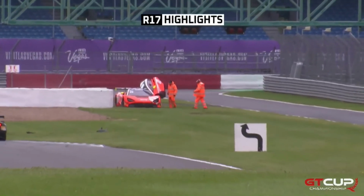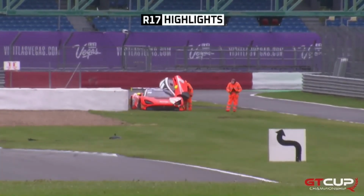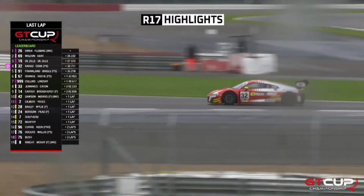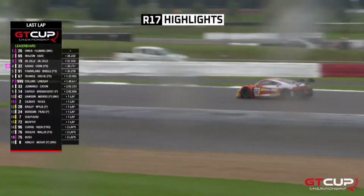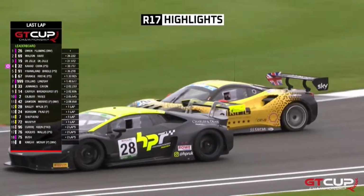And it's not the only car that's had the off, because we can see that the McLaren has got damage to the front left-hand corner of it, and that is Paul Rogers in the 76 car. So conditions, certainly in some parts of the circuit, still deteriorating. But Sasha Kakad here is, I think, going to ease his way through.